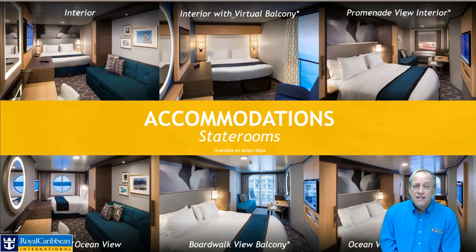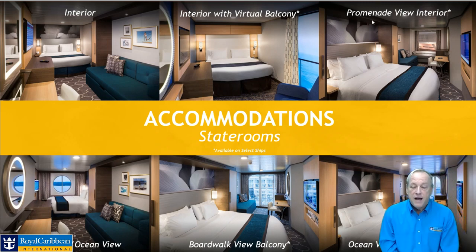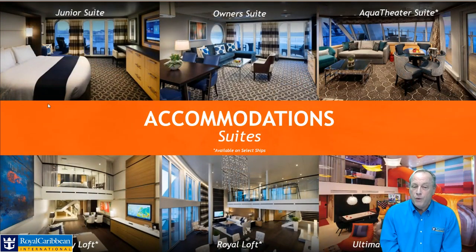It gives you a lot of great sunlight, but you're only paying an interior price for those cabins. It's wonderful. As you can see, we've got outside cabins, boardwalk cabins, and ocean view cabins with balconies. Now let's look at the next slide with our beautiful suites.